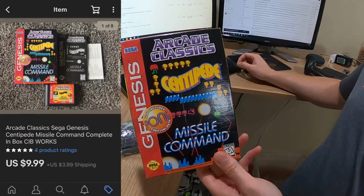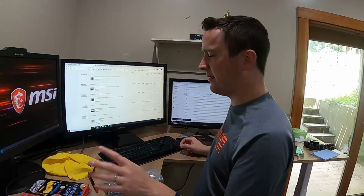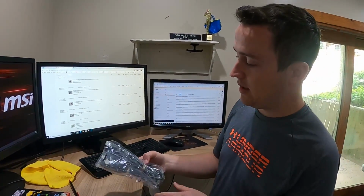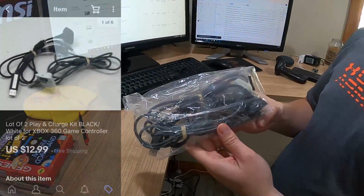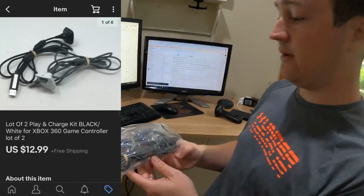And then Arcade Classics sold for $10 plus shipping for the Sega Genesis. Probably got that in a collection for around $3. And then Xbox 360 plug-and-play cords. These are just included with an Xbox 360 bundle. And they sold for $12.99 for 2 of them. And then one of the bigger sales.